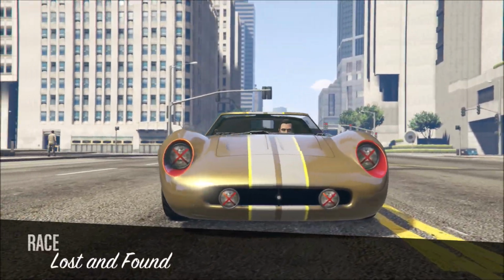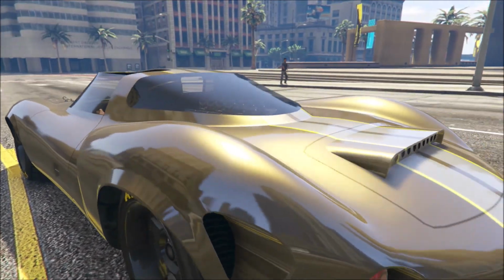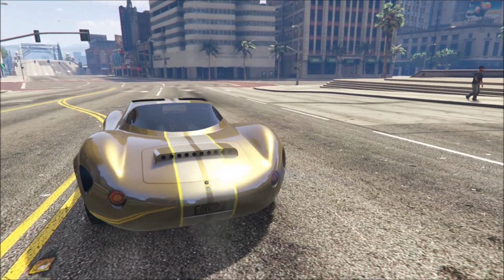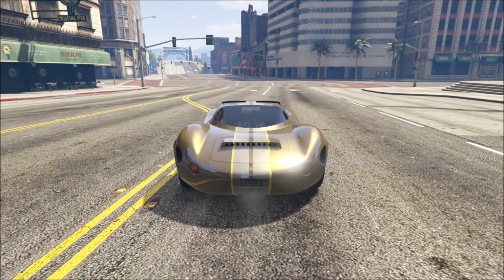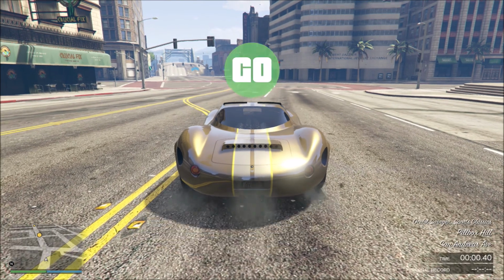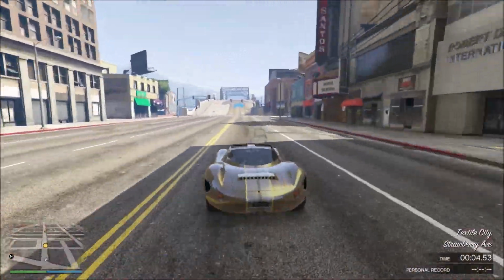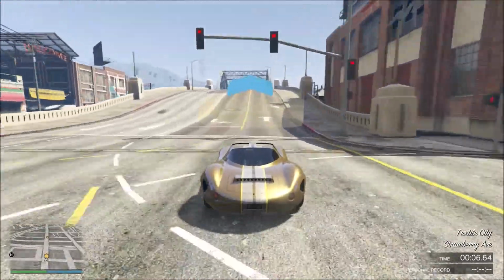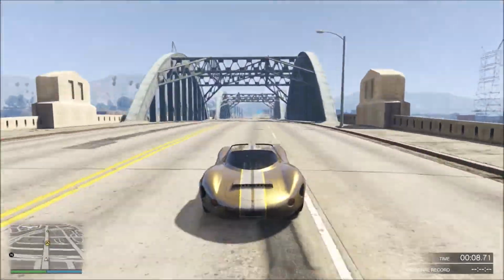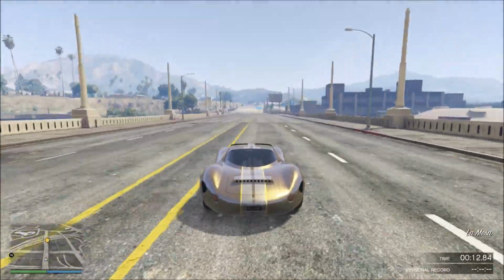Now for my long track in sports classics, it's the Ocelot Swinger. And the acceleration and top end of this vehicle make it a shame that I cannot race this against other supercars and sports cars, because this car is phenomenal. And one thing you have to do is learn how it behaves going around corners, because it will totally get away from you. So if you're not used to driving muscle cars and sports classics, I would not recommend this car for you at all.